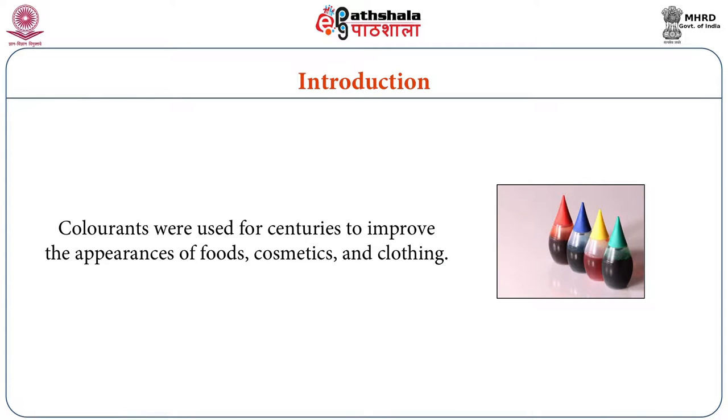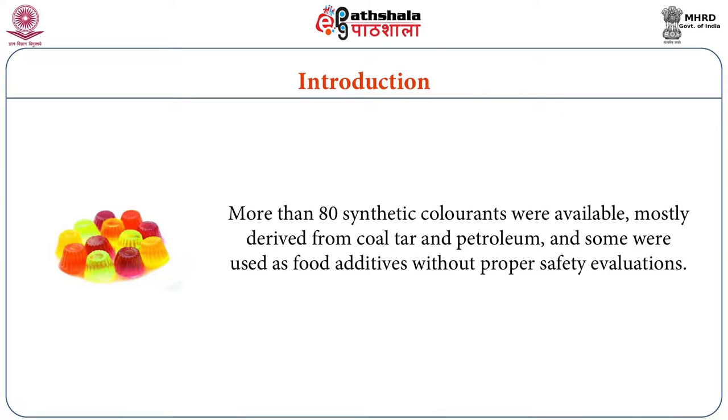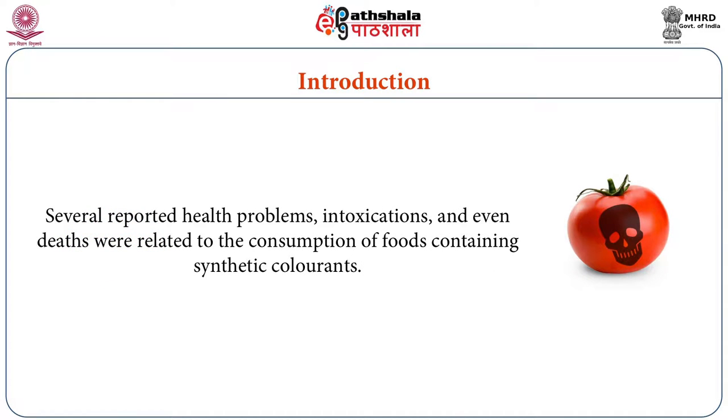Colorants were used for centuries to improve the appearance of foods, cosmetics and clothing. More than 80 synthetic colorants were available, mostly derived from coal tar and petroleum, and some were used as food additives without proper safety evaluations. Several reported health problems, intoxication and even death were related to the consumption of foods containing synthetic colorants.